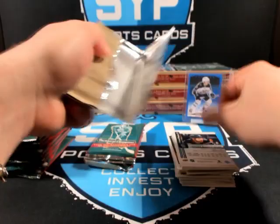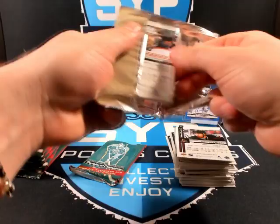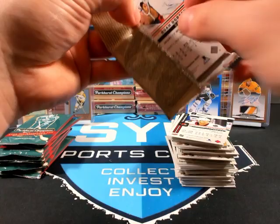Does anyone know, is there other variations of the Parkhurst, like the minis? I know you got the wrapper back and then the gold foil, and then I think there's red as well. But is there, like, different backs? Yeah, that's what I was just saying. I think it's about every other box that you get an auto. That was my guess.